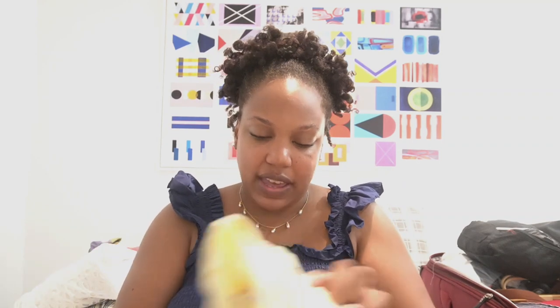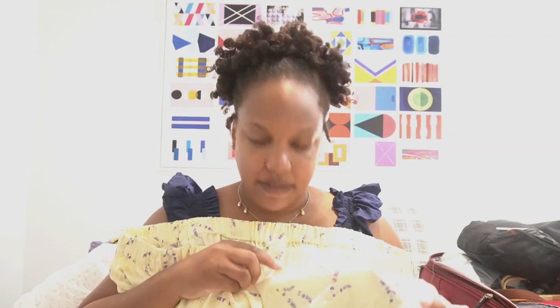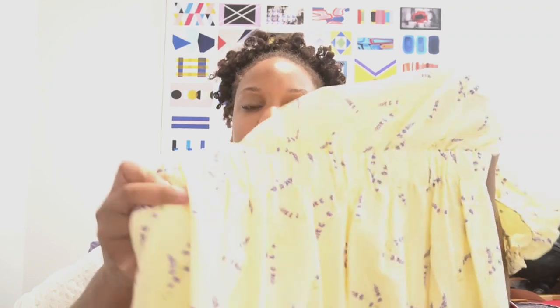Next up is a piece that I haven't worn yet, and I'm not sure if I am actually going to wear this on this trip, but it's never a bad idea to bring extras. Especially when you're on a road trip, you don't have to worry about weight requirements with your luggage. So this is another dress from that Wildflower collection, and this is the one that's that kind of butter yellow with the lavender or violet flowers going throughout.